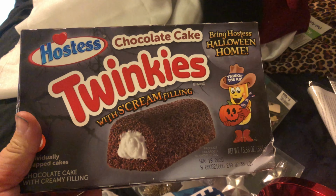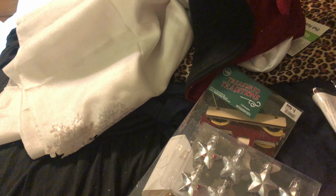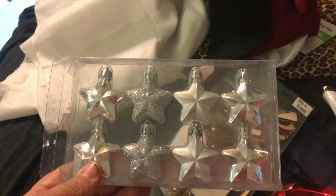3, 4, 5 of the scary cakes from Hostess. My cat wants to get in that box, and he's not going to. And then there was one of the Twinkies chocolate cake screamy filling. So another Halloween theme, so that's why I'm kind of wondering, did I miss it? Hopefully not. There's some star ornaments.